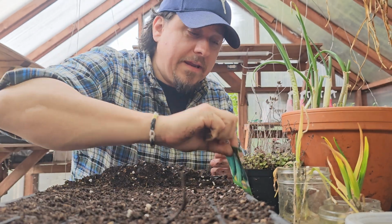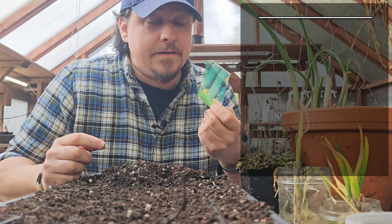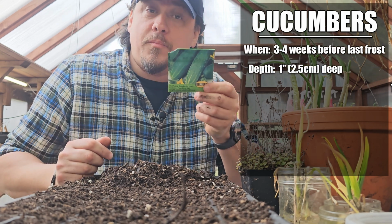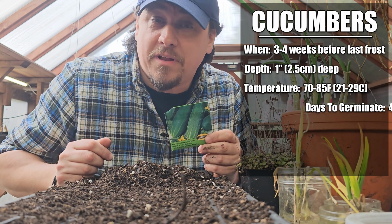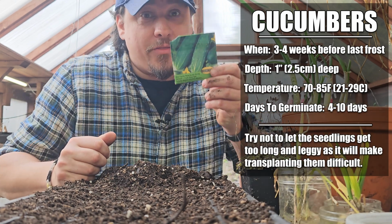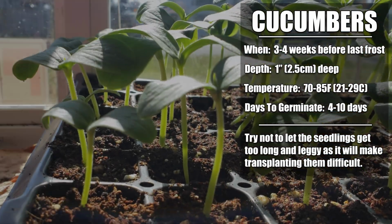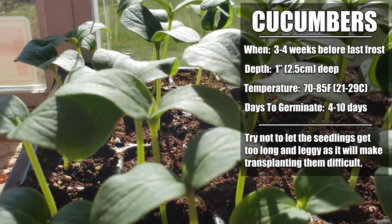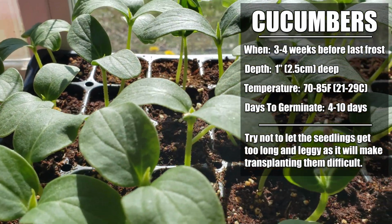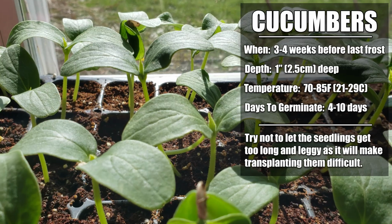Coming in at number 3, we've got cucumbers. Now, I admit, these guys aren't the greatest transplanters, but they're still a 2-month plus crop that needs the entire summer window to grow. So, they're on the list. They're not too bad. Don't let them get overgrown, and just be gentle with the root systems when you're moving them on, and they shouldn't give you too much trouble.